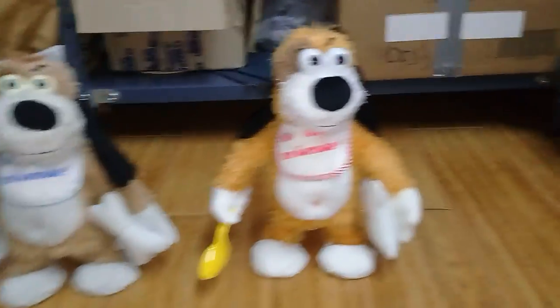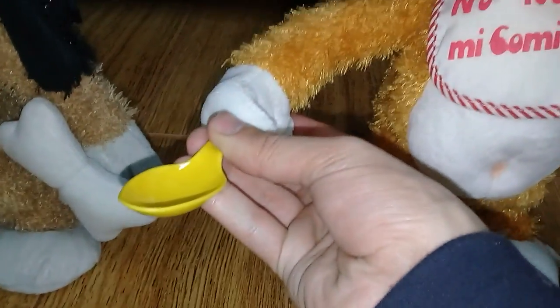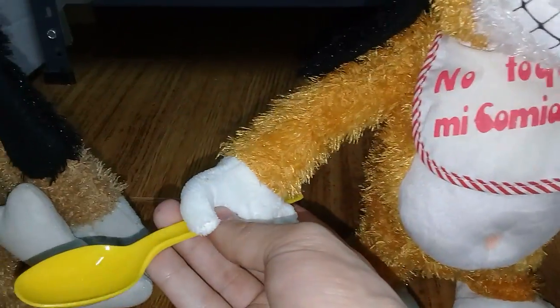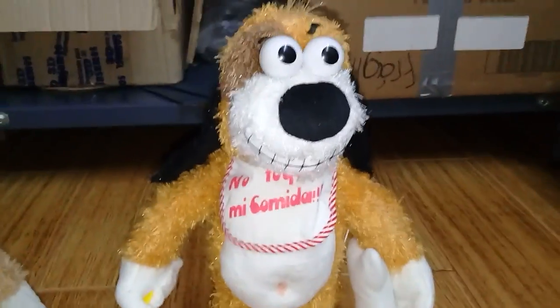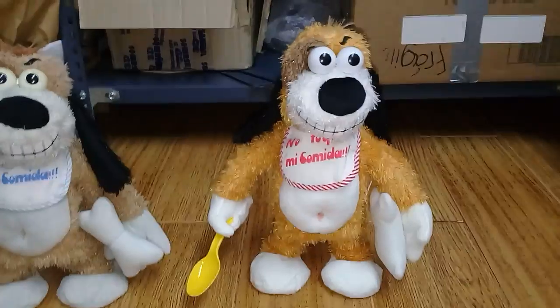Now, one thing is that I used to have this model when I was really young, but I don't remember mine actually coming with a plastic spoon. I do remember that it was around 2009, 2010 when I got mine. Yeah, this one's made by Amy Toys. I think that my first one was actually made by TS. I'm not really sure about this, but you guys know how some companies are. They have different names and they are the exact same thing.